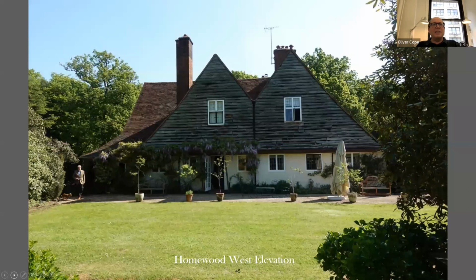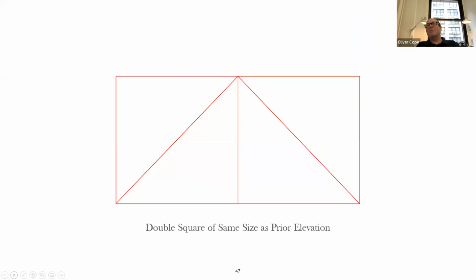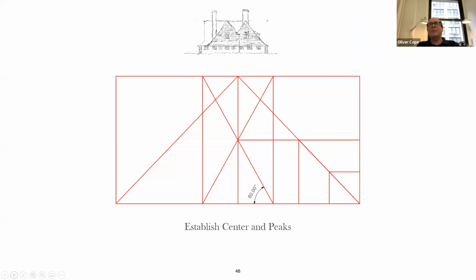This is the west elevation. I'm going to continue through this and the south elevation in the next series of slides, but I'm going to move a bit quicker because we have a lot of ground to cover. There's the sketch. Same double square, same size as in the prior elevation. A different strategy of subdivision to generate the double gable used in this elevation, as opposed to the 3 on the north.